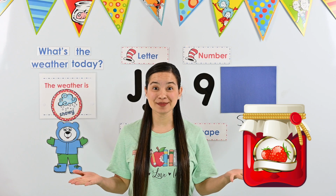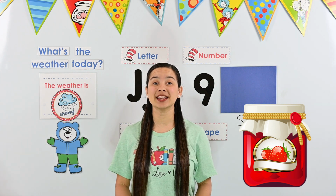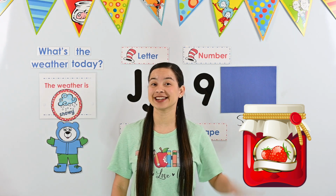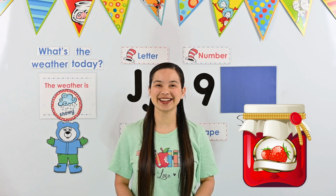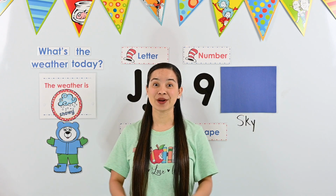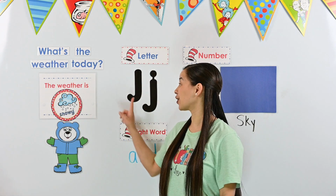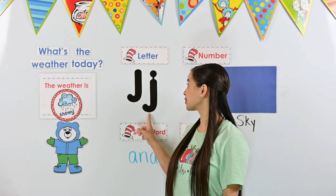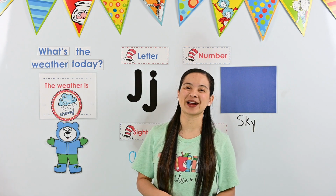I know that jam starts with the letter J because I hear the J sound at the beginning of the word jam. Listen, jam, jam. Did you hear it? Awesome. Okay, today we are going to practice writing our uppercase J and our lowercase j. So first we'll talk about them, then we'll practice writing.